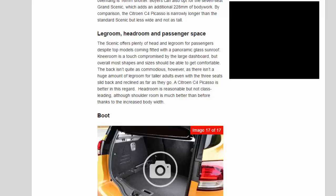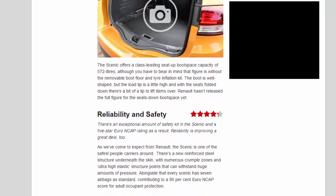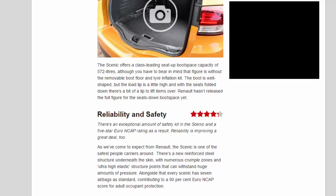Boot. The Scenic offers a class-leading seat-up boot space capacity of 572 liters, although you have to bear in mind that figure is without the removable boot floor and tire inflation kit. The boot is well-shaped, but the load lip is a little high and with the seats folded down there's a bit of a lip to lift items over. Renault hasn't released the full figure for the seats down boot space yet.